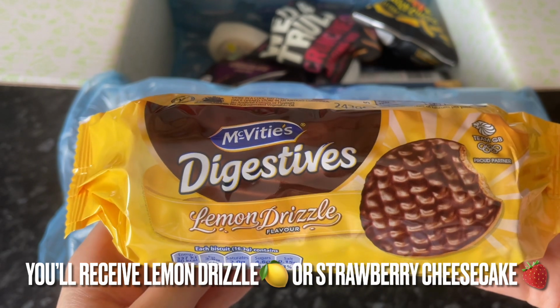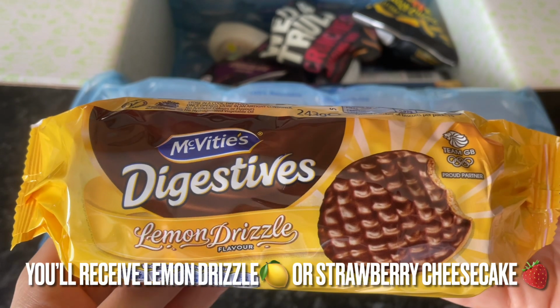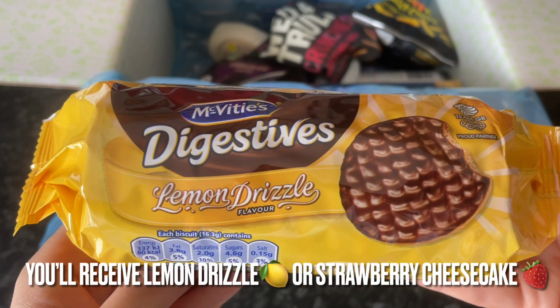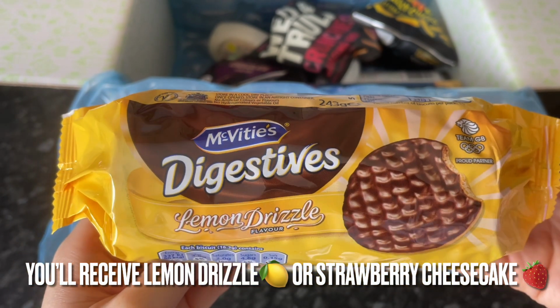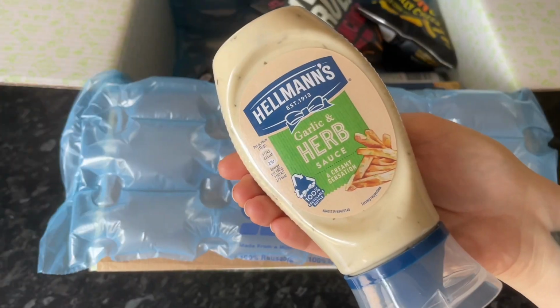And you know, I've been happy with either, but I was really happy to get the lemon ones. You'll know if you've watched me for any length of time, we do love lemon flavoured anything really. Yeah, so those are going to be delicious.